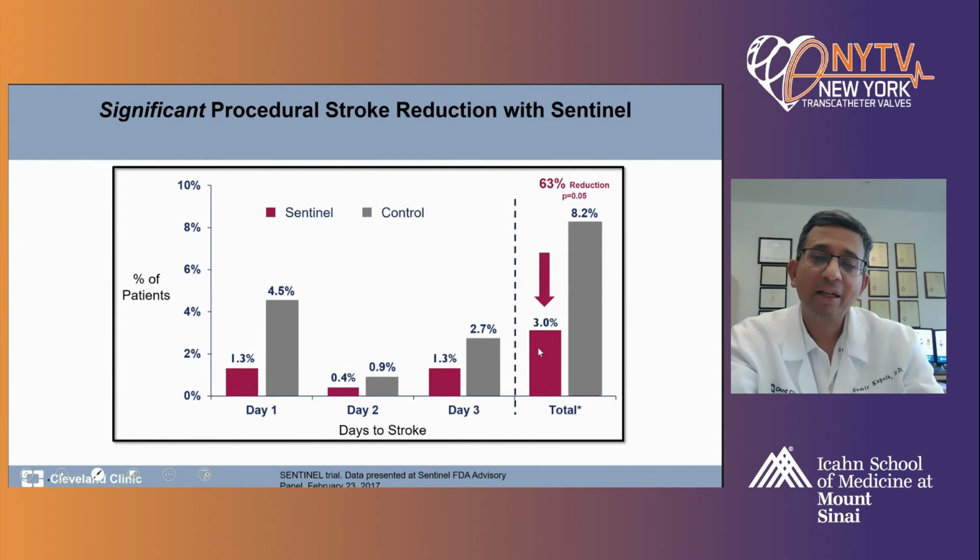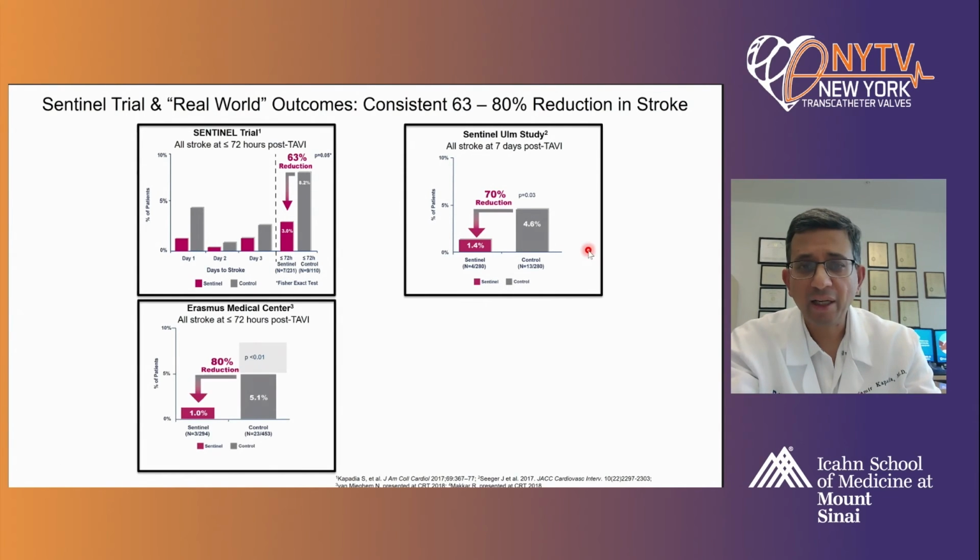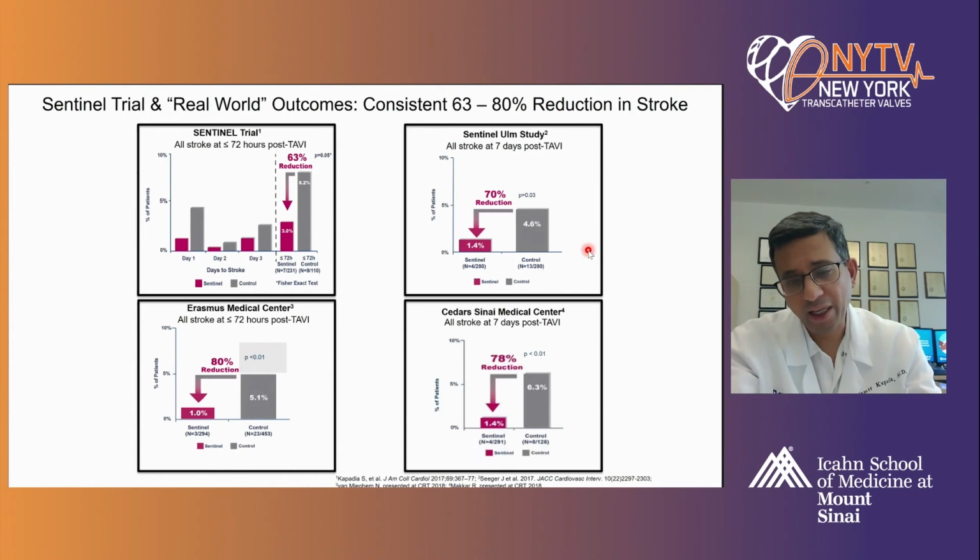With that in mind, the FDA approved the device, and so the device is available. Since the device has been available, there are several single-center studies looking at stroke in 72 hours, and they all find very similar numbers. So Sentinel, as I showed you before, there is an Ulm study, there is an Erasmus study, and there's Cedars-Sinai, and very similar results are also there in the Cleveland Clinic. All of them show a very substantial decrease in the stroke in the propensity-matched patients.